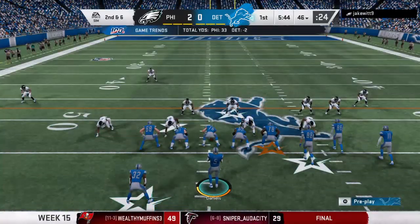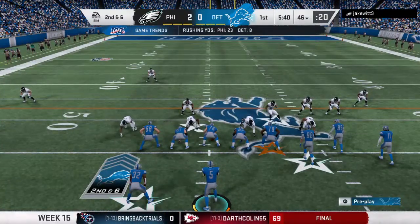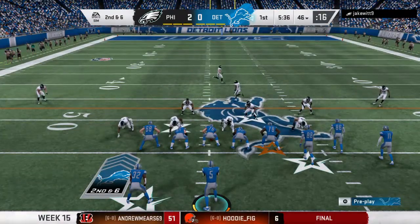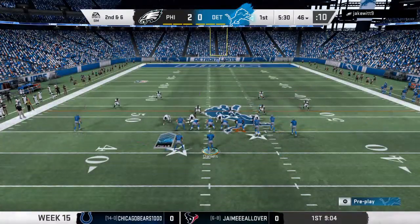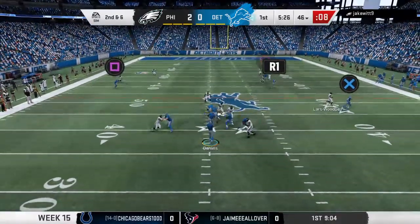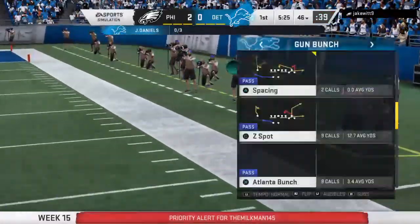Following the pickup of 4, here's 2nd and 6. Looking to throw. Daniels. And he whips that one incomplete there.